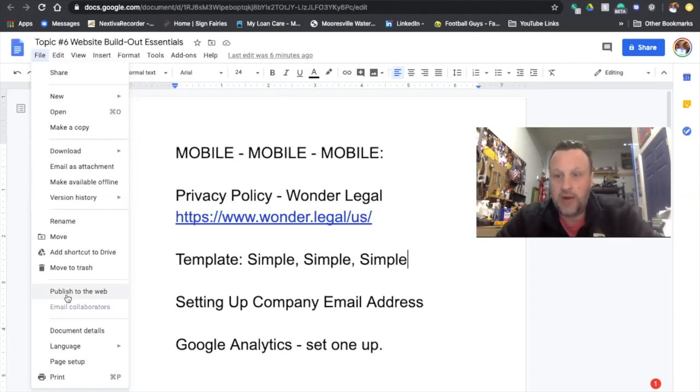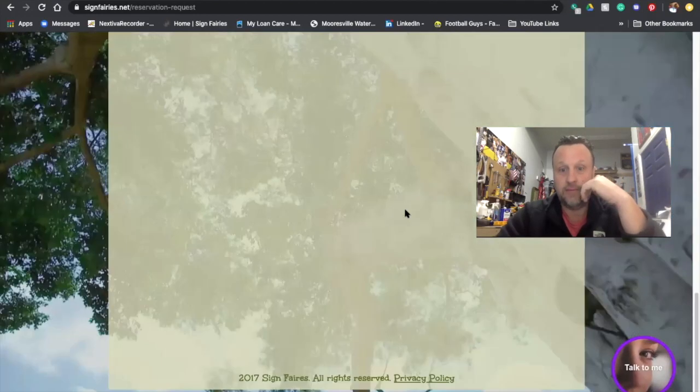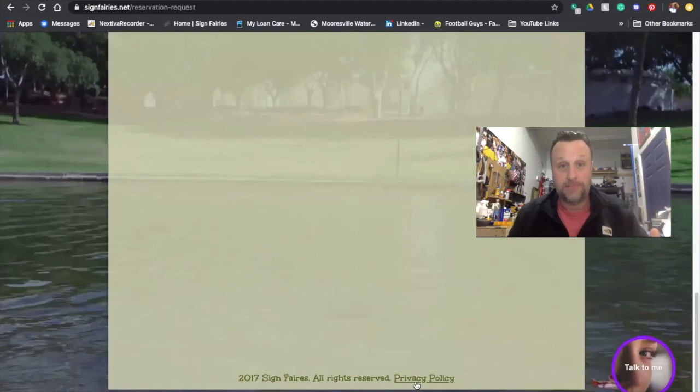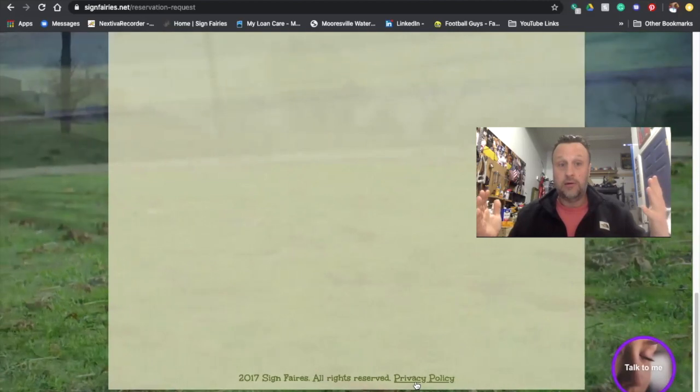Once you've created your privacy policy, you can use Google Docs to copy and paste your privacy policy into a Google Doc, and then you can publish it to the web. Now you have a URL address. And when I showed you where my privacy policy was on my website, this is a hyperlink to the URL of my published-to-the-web privacy policy on my Google Doc, right? Does any of this make sense?